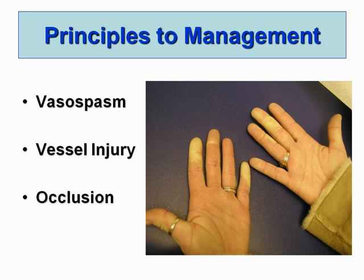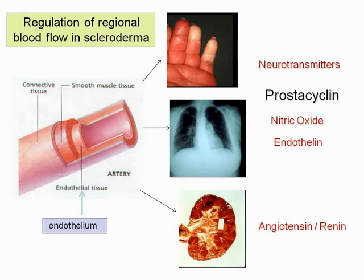Now, in the last few minutes, I'm going to talk about management. These are the principles. We want to reduce the vasospasm, the vascular injury, and the occlusion in patients that have scleroderma and Raynaud's. And we want to do that in every one of the organs that are involved. And each of the organs has a different system. The kidney responds to an ACE inhibitor. The lung responds best to prostacyclins. And the fingers respond to a variety of vasodilators that are available to us.